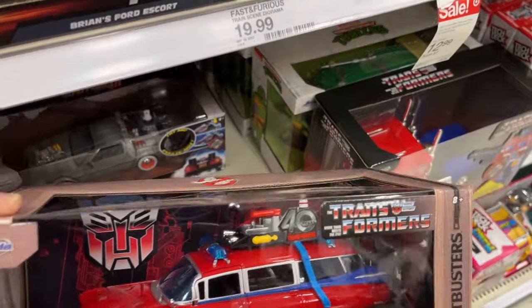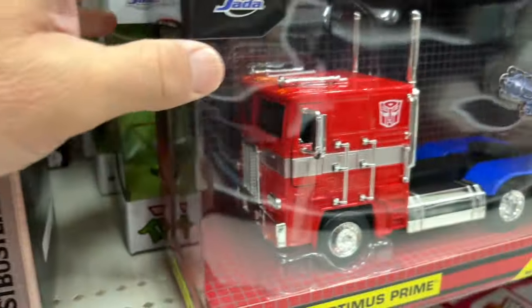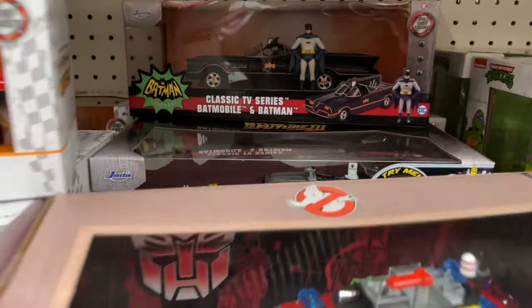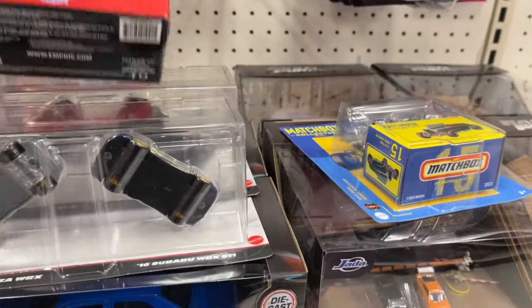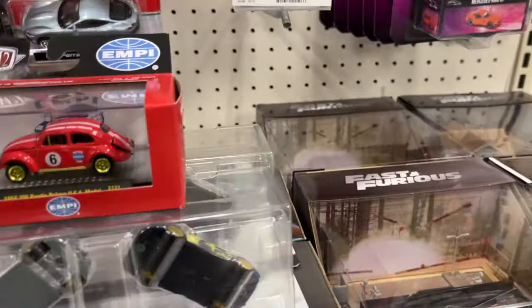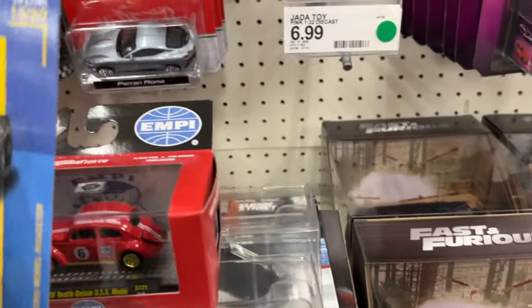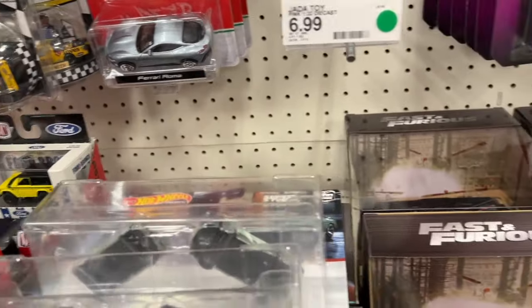We've got, let's see, Batmobile back there, Optimus Prime, of course. There's the DeLorean. Yeah, just a lot of good die cast here, man. There's the new Fast and Furious set. That's awesome. Yeah, wow. Just, I mean, it went from a famine to a ton of awesome die cast here. So I haven't even really looked at the main lines yet.